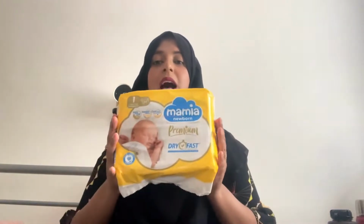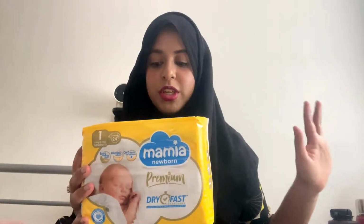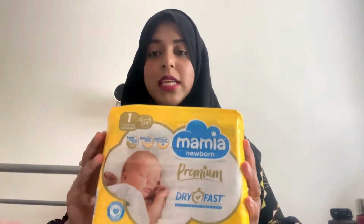Touch wood, let's not jinx it. Touch wood, I'm touching her crib because I don't want her having an explosion next thing I know. But yeah, these are the best nappies. There's 24 in them. I go and stock up in Aldi.